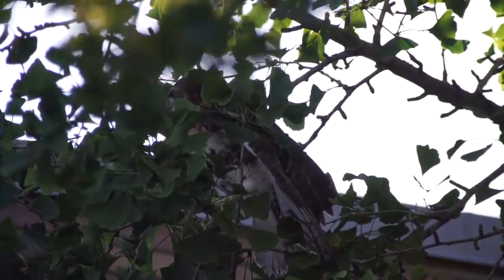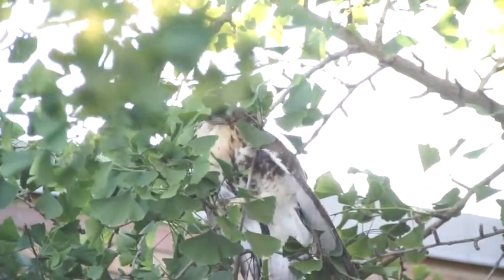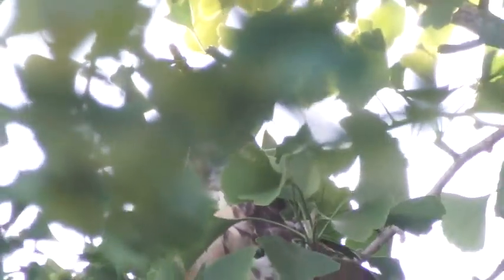I can't see the nest from here, so I have no idea if anything's going on there, and I can't see Big Red from here, so I don't know if she's still there or not. I'm going to have to change batteries pretty soon, by the way, this one is winding down. Peekaboo.